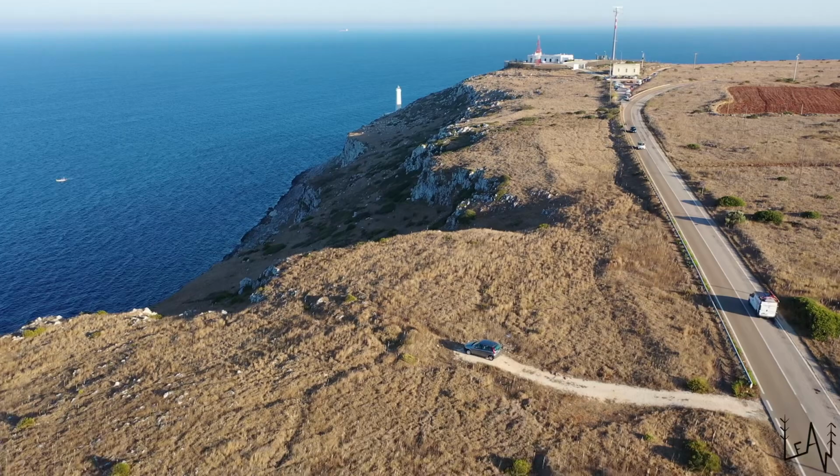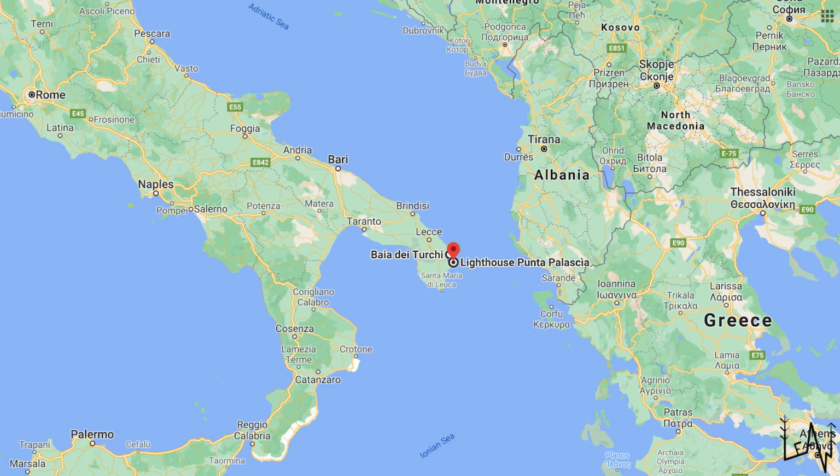Punta Palascia. Why Punta Palascia is so important? We are in Otranto area, and Punta Palascia is not only the most eastern tip in Italy, but it's also the junction between the Ionian Sea and the Adriatic Sea.